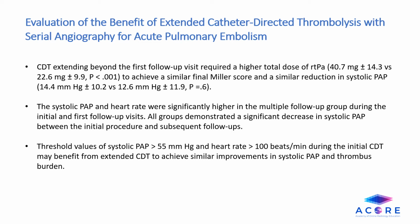In conclusion, threshold values of systolic PAP over 55 mm of mercury and a heart rate of over 100 beats per minute during the initial CDT may benefit from extended CDT to achieve similar improvements in systolic PAP and thrombus burden.